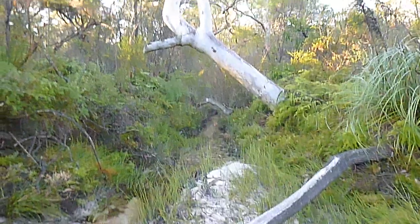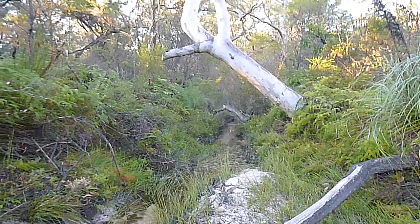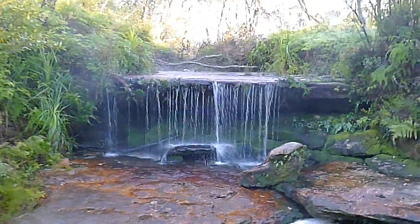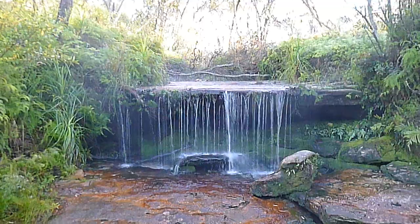How's the water temperature? Not too bad actually, it's warm. How was Mossy? Mossy 2 weeks ago. -1 degree.